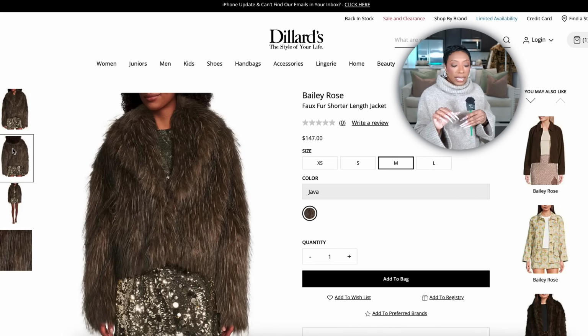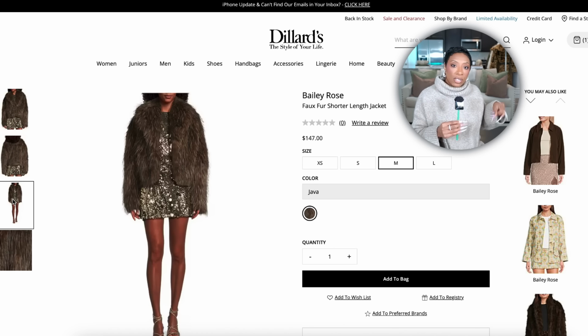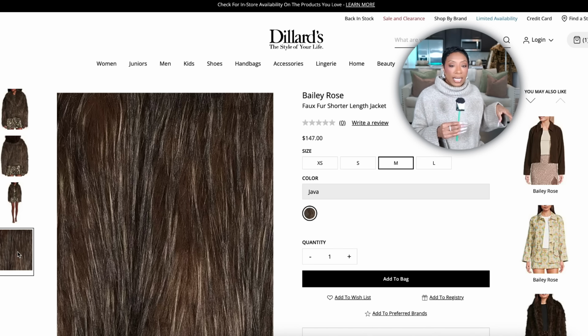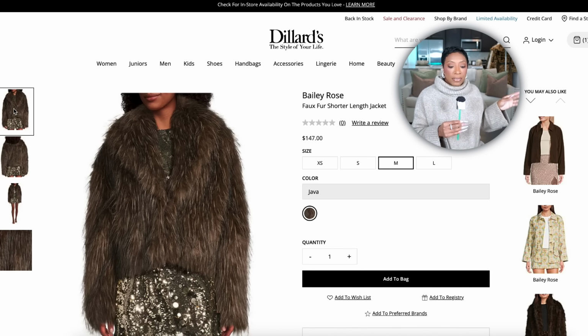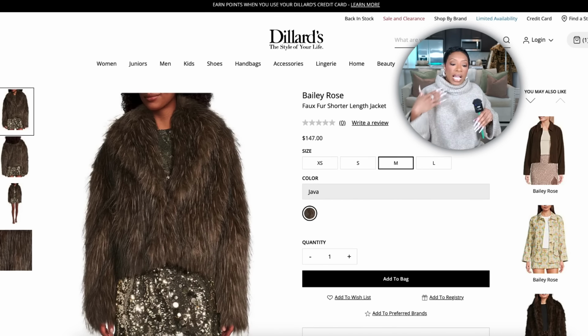That's it. First, we're going to go over here to Dillard's. They have a really nice jacket that's very similar. It's called the Bailey Rose Faux Fur Shorter Length Jacket. This one is $98. It was $150. Comes in sizes extra small to large. This one I think gets the color right. I like the lapels on this one. I think the length is good. The sleeves on this one I think are good as well, because we want it to be well fitted like hers is. And I like the way it's closed. The closures, those work too. So this is the first option.